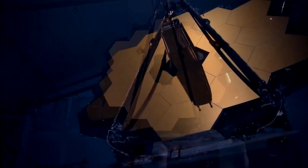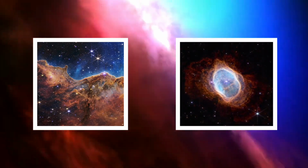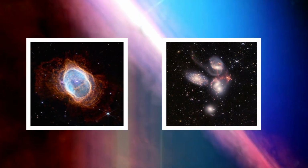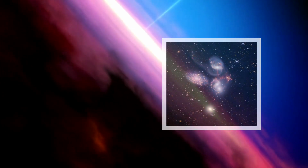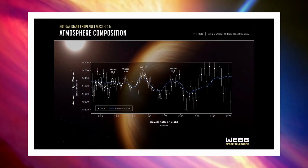operational scientific instrument. The 3 photos published today show the Carina and Southern Ring Nebulas, as well as Stephan's Quintet, a clump of galaxies. The 4th target is the spectrum of WASP 96b, a gas giant exoplanet.